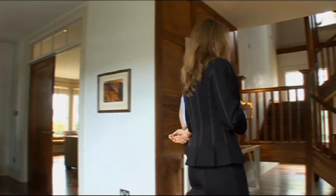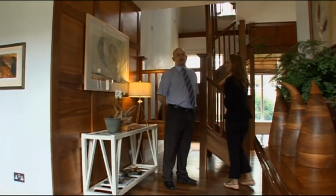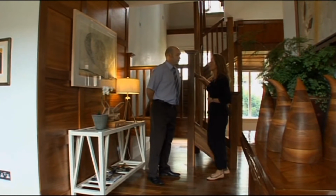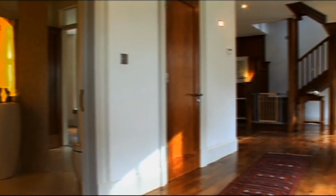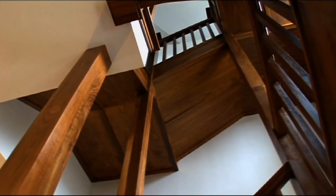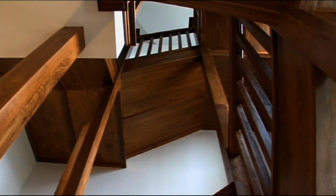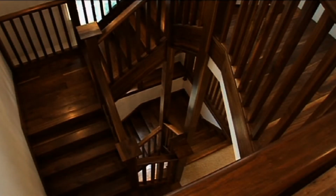Yes, well, inside, there's an interplay between outside and inside, the whole idea of maximising views as you walk through the house. The hallway changes from one side of the house to the other halfway down with the stairs in the middle. The staircase seems to be a bit of an architectural influence. You know, it's quite bespoke. It's one of the items that was specifically designed for the house.